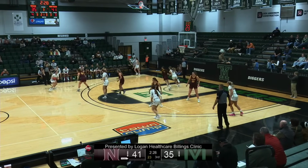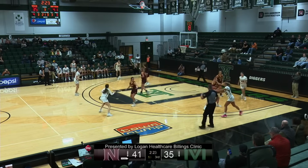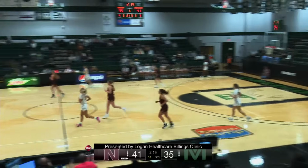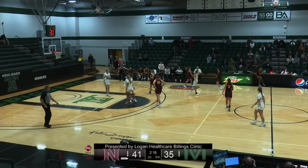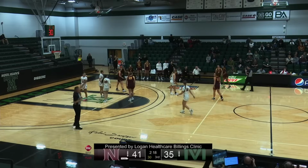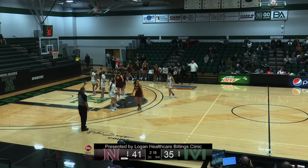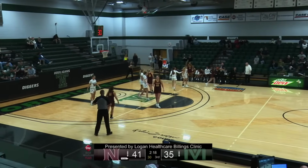Carlson. Left side, Wangren. Wangren around a screen. Wangren through the paint. Great screen set up top. Pass goes behind the intended target, and that's going to be over and back. As she was looking for Kaya Wasson, Wasson started to break. And that pass sails by her. Turnover number 7 for Montana Tech in the ball game. Bucket here will be a big run for Northern.